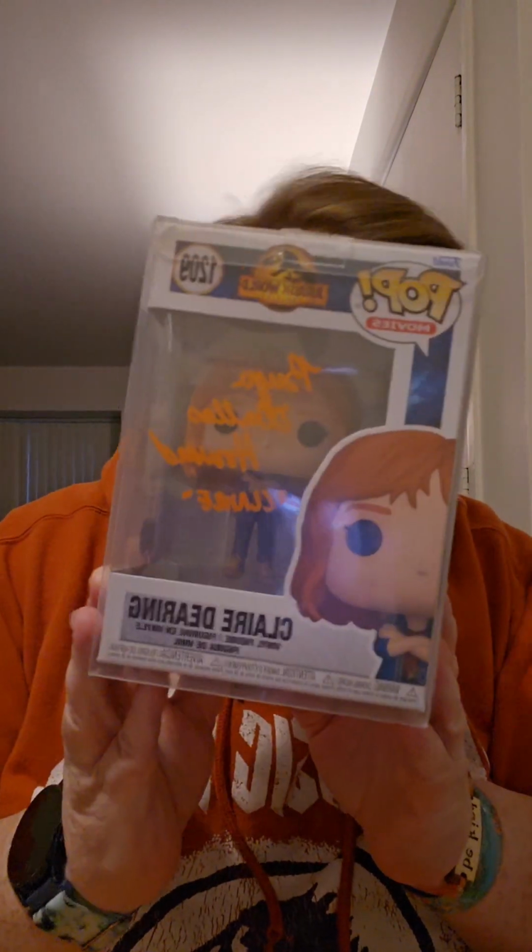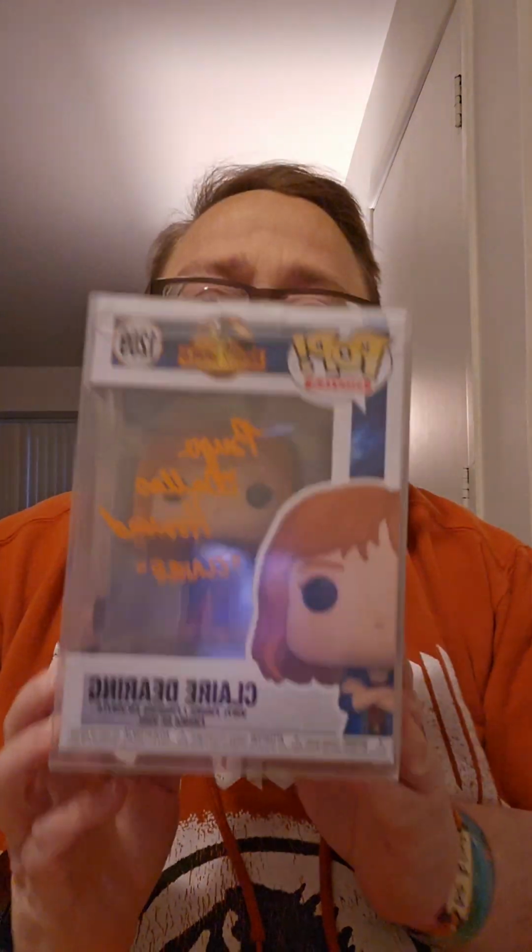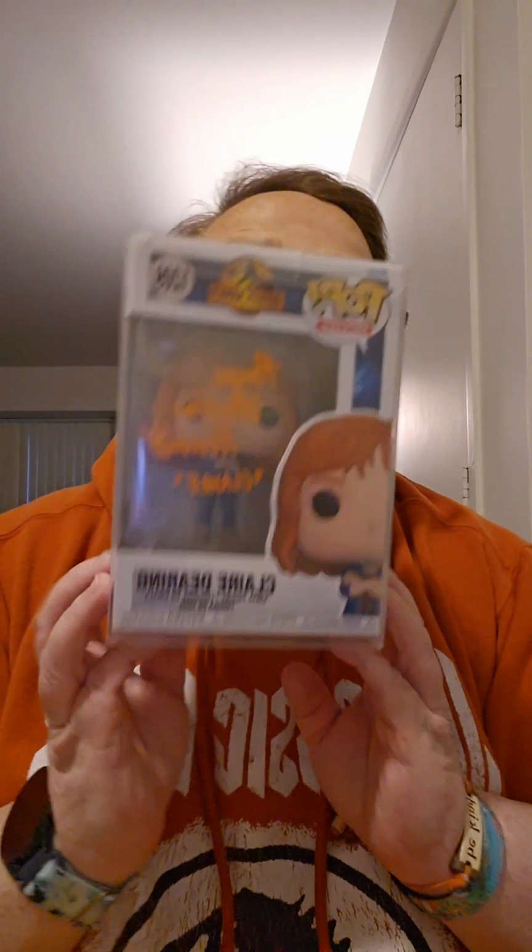Well, this is a winner box. That's Bryce Dallas Howard, Jurassic World, inscribed with Claire. I honestly didn't think there was going to be anything Jurassic Park in this box. I just didn't anticipate it. That is a huge win for me. This box, there was a lot of solid stuff in this box.